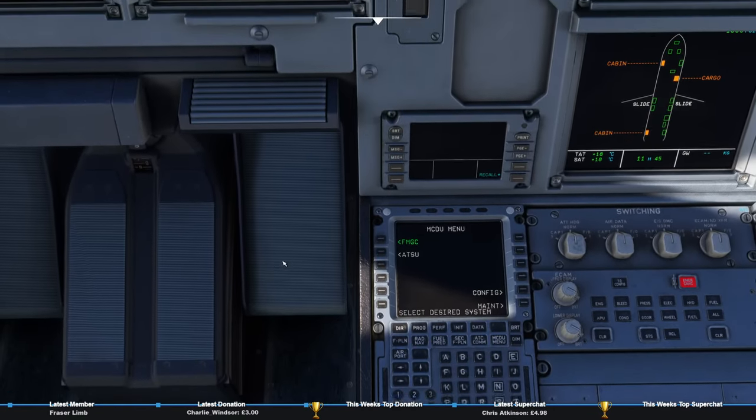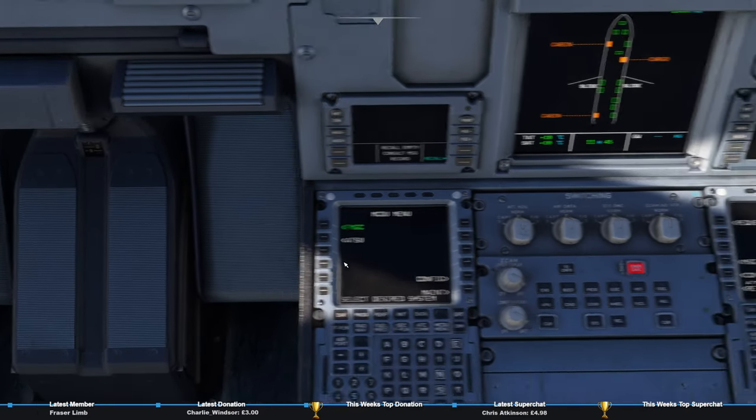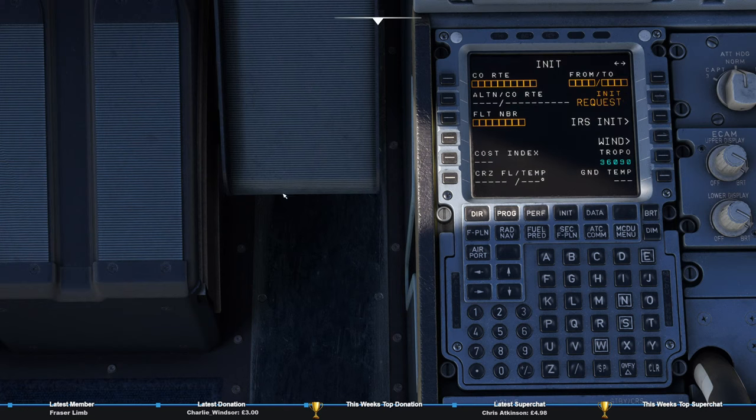and it's how we use contact ATC most of the time now. Recall empty consult message record. Oh, it's cool. Should say pre-departure clearance. Alright, yeah, I'll do it another time, unless you really would like me to, and get it set up in the background. Anyway, for now, FMS, check the type and model, nav database is up to date, to the init page, init request.